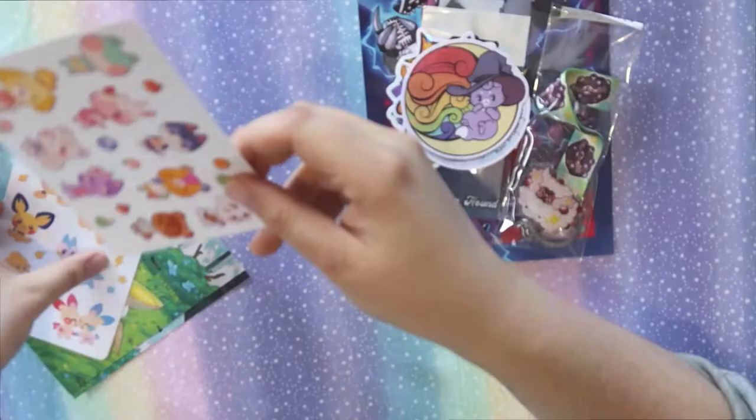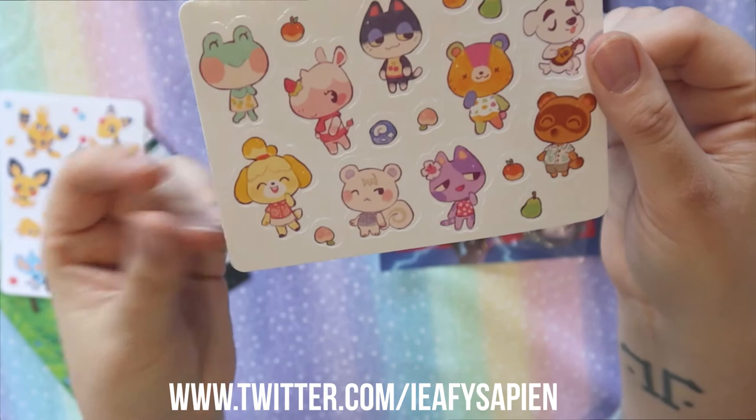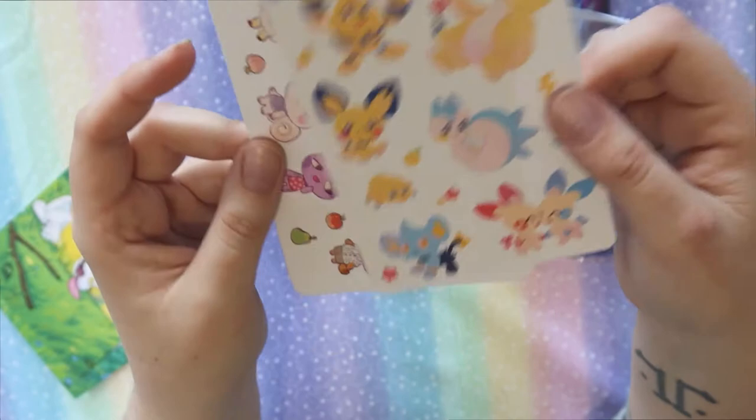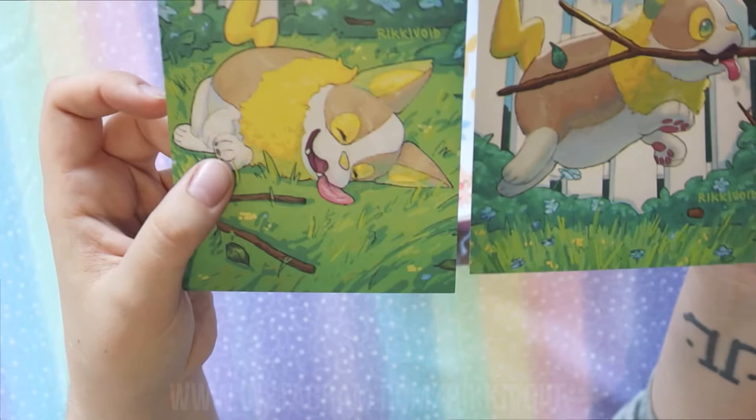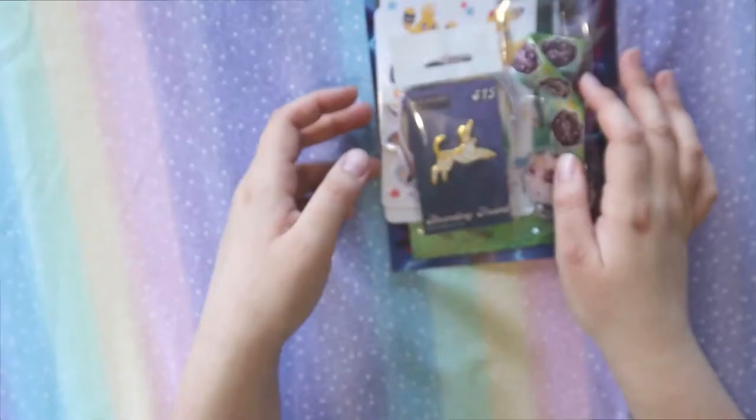I think these are by iLeafy. They don't have any branding on it. So some Animal Crossing stickers. And then there are some Electric Poke little sticker sheet that I thought Casey would like. And then a couple of prints of a Yamper from Ricky Void. At least they got their name signed there. But yeah, little postcard prints. I thought they were cute. But I'm hoping she likes that. So I have to give that next time I see her.